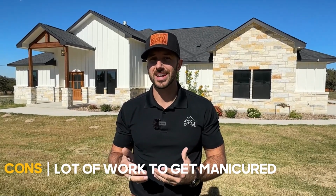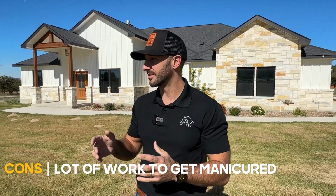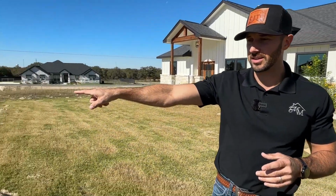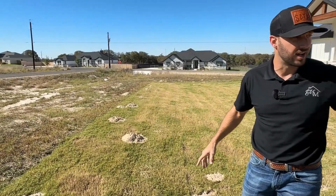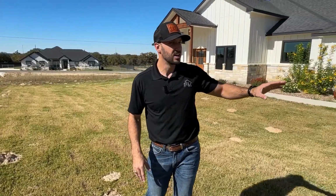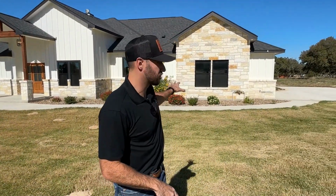Another negative going along with new construction, especially if you're building on an acre or buying a brand new home, is it's going to take you a lot longer to get the property manicured. As you can see around us, you can just look at the front of the property, how raw it is, right? It's just weeds. They put some grass here in the front. They did some landscaping around the house, but it is raw landscaping. This is just grass and some bushes and some rocks.